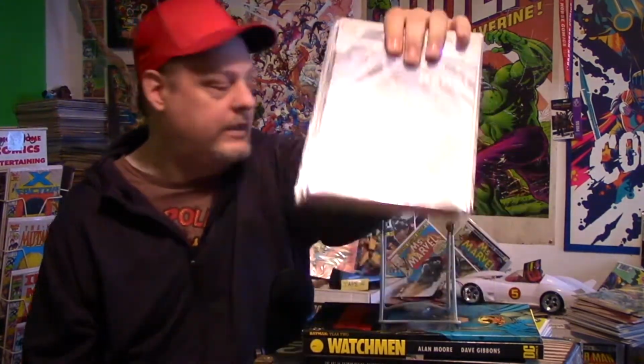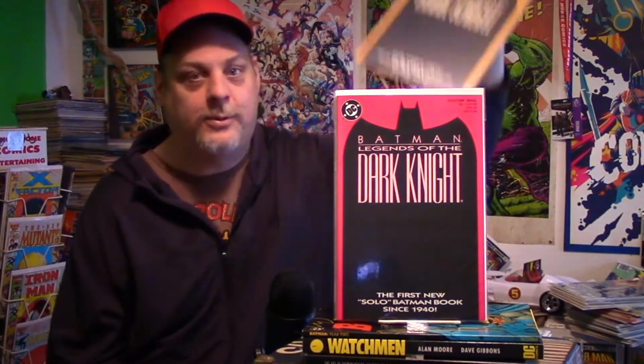And let me set these ones down. This one, there's actually 4 books for this one, but it's one book. This is Batman Legend of the Dark Knight, number 1. This is that one that came out in 1989. And of course I have all the colors. There's the other one, and then the pink one, and then the orange one. So I remember buying tons of these. It's one of my favorite books.